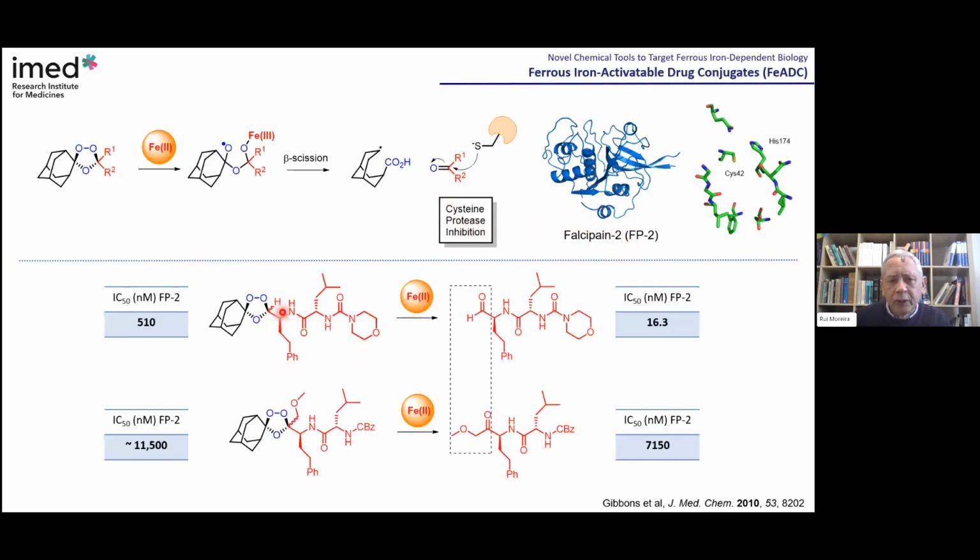Several trioxolanes were prepared, and the basic idea was that once they were activated by iron 2, they would generate, for example, in this case an aldehyde, or in this case a methoxymethyl ketone, which are known to react with cysteine proteases. When we compared the IC50 value of the prodrug of the cysteine protease inhibitor, as you can see, the IC50 value against the enzyme is just moderate to poor. In fact, it is inactive, and once activated by iron 2, the compounds were shown to be quite potent inhibitors, particularly the aldehyde, but this is a trend that is commonly found for inhibition potency against other cysteine proteases.